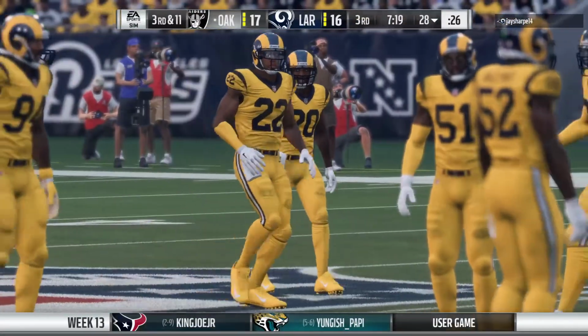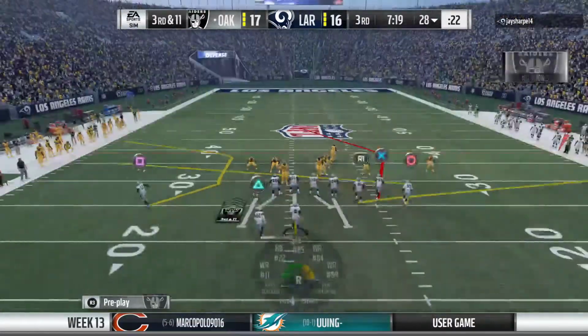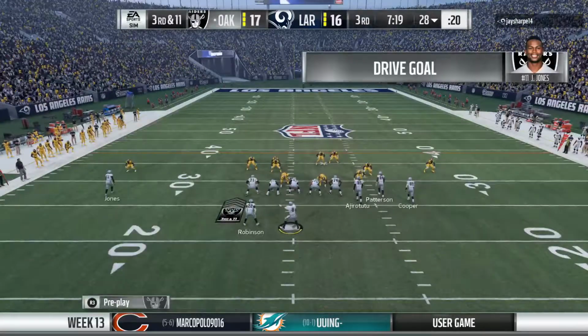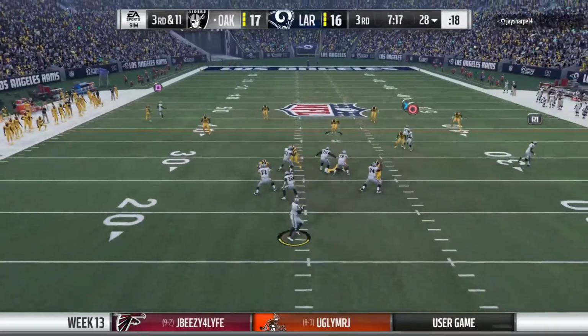Can my receiver go up and make a big play for me? Can I create a penalty downfield, maybe pick up an interference call and get that yardage downfield? Anything trying to get going again, but you're right. He definitely took a shot.